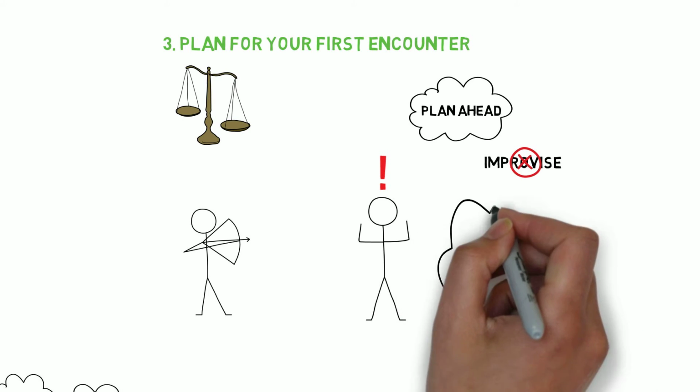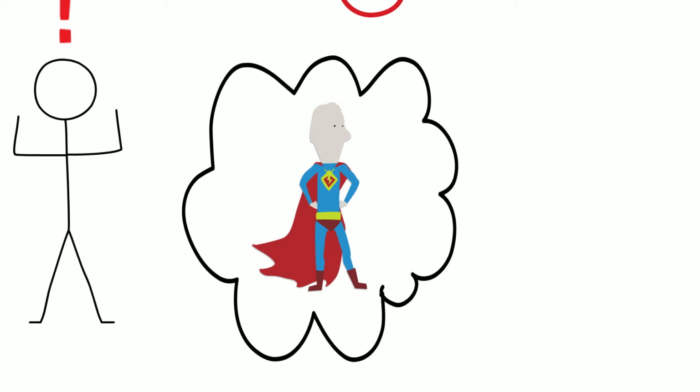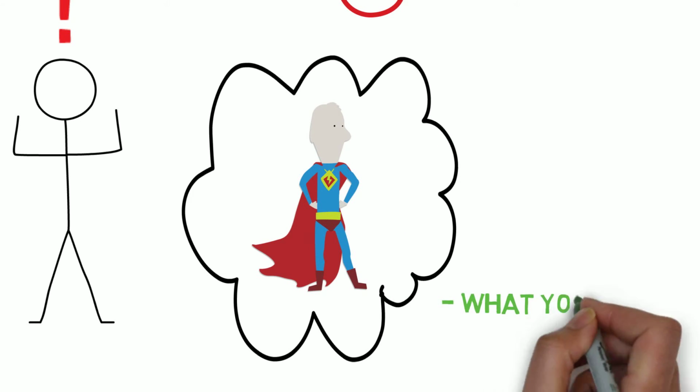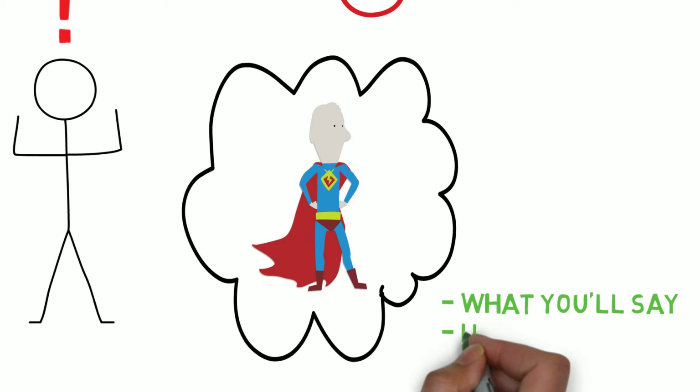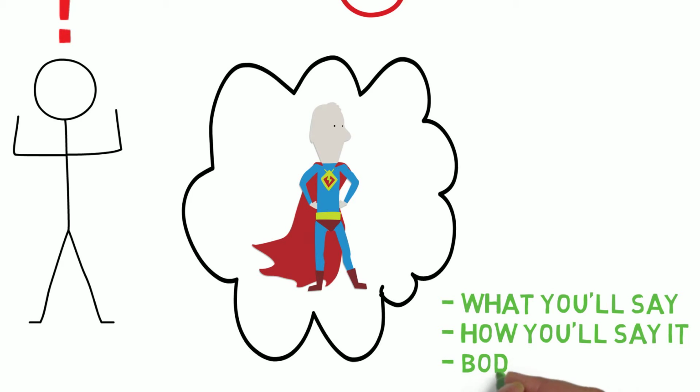If it helps, think about a teacher you admire and imagine what they would do. And don't just think about what you'll say, but how you'll say it and the body language you'll adopt as you speak. That way, when the first student shouts out or pushes into the line, you'll be ready to handle the incident fairly and firmly.